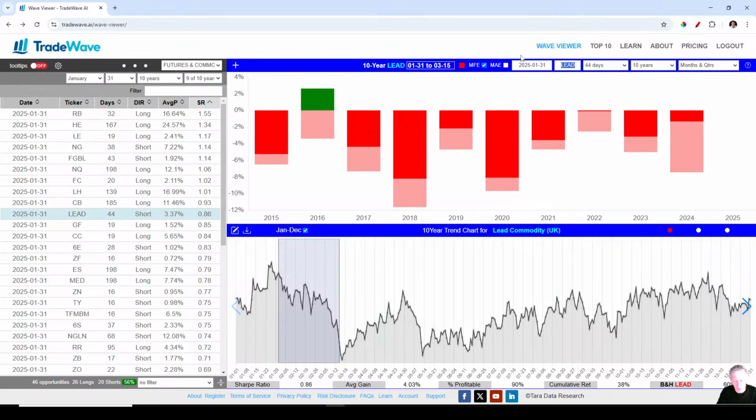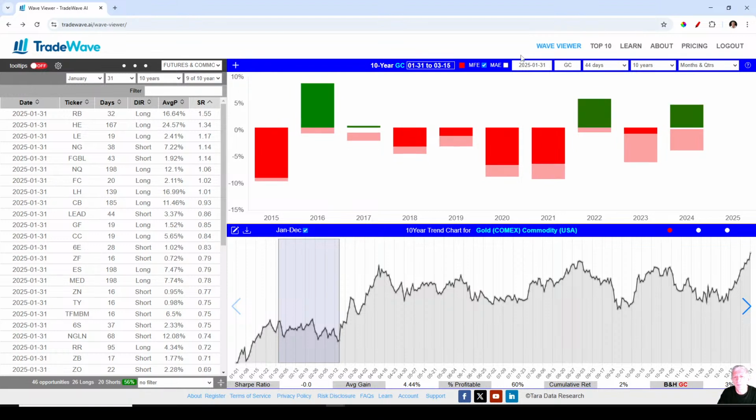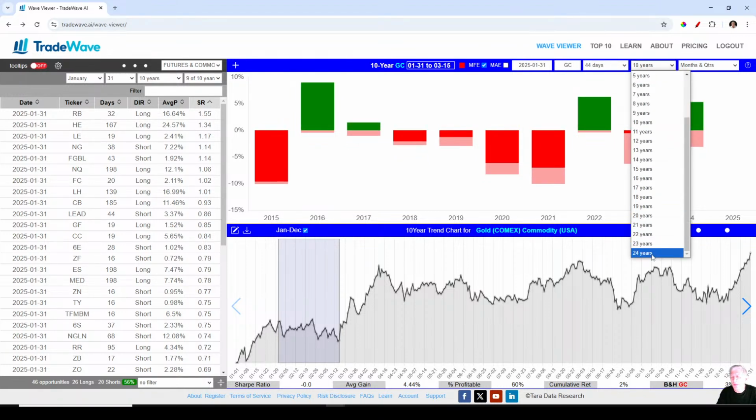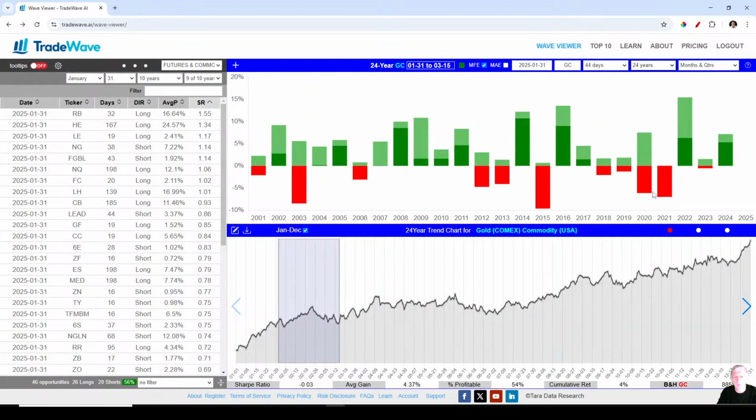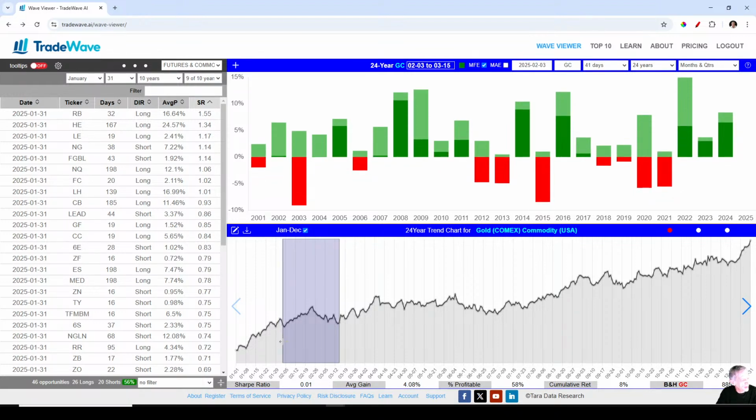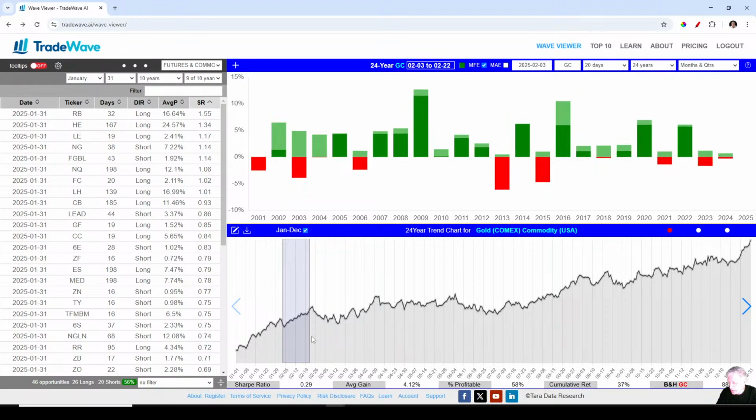And also take a look at gold. Let's see, we got 24 years on gold. So we have an up move for gold right around here. By the way, last trade I did was GDX, which was gold miners. And that was another interesting case. It actually was a loser initially.